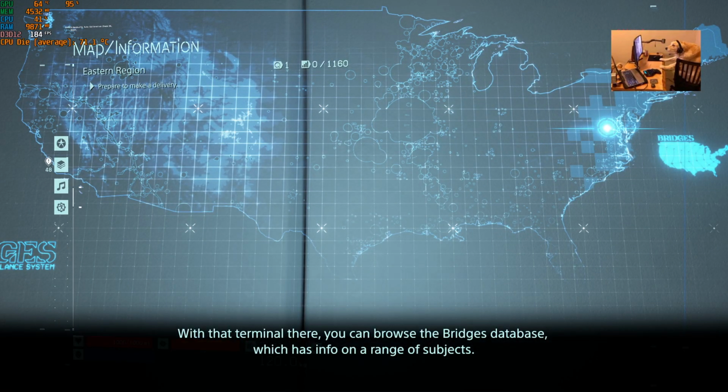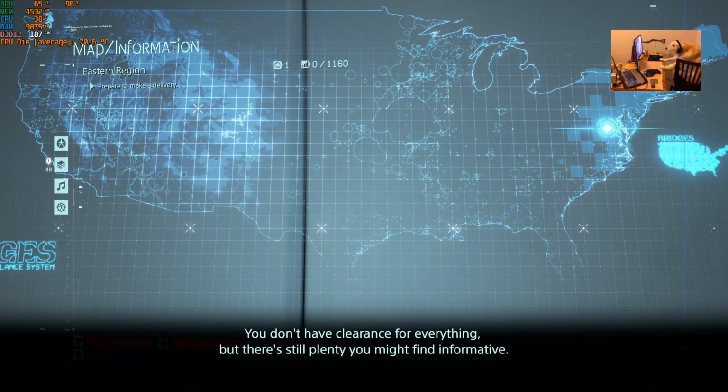With that terminal there, you can browse the Bridges database, which has info on a range of subjects. You don't have clearance for everything, but there's still plenty you might find informative.